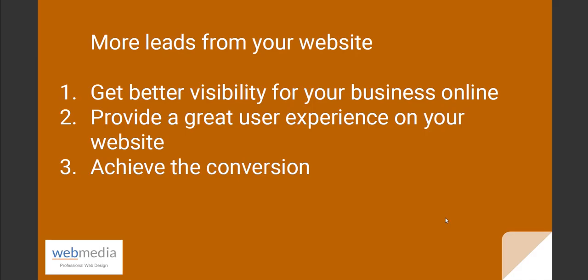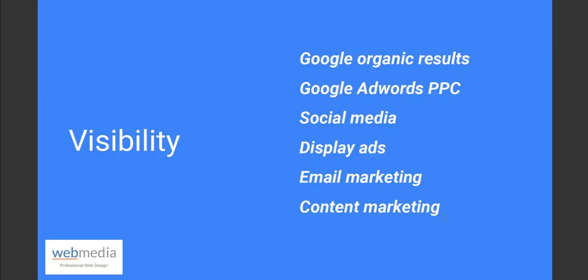So in terms of getting more leads from your website, in our experience it comes down to 3 areas: getting better visibility for your business, providing a great user experience on your website, and achieving a conversion. And these may seem simple or straightforward things, but actually there's a lot of detail behind these sentences, and I want to try and pick up on some of those points right now.